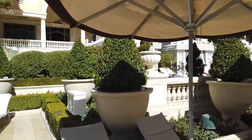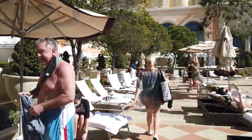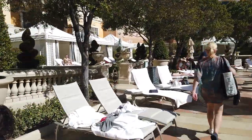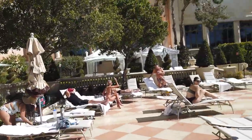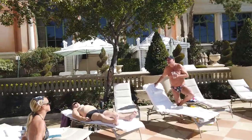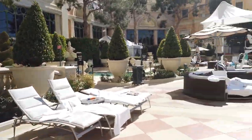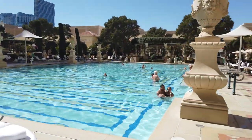And we do have some cabanas up top that are open. We'll probably get those pretty cheap right now. And then restrooms towards the back over there if you guys need to take a break. And we have a couple day beds towards the back here. And yeah, that's really about it. Pool is looking nice.